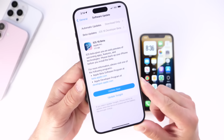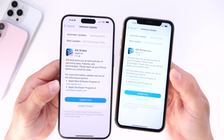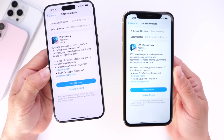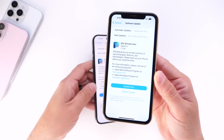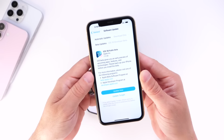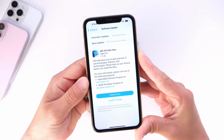So just keep in mind that if you plan to update to iOS 18 at any moment, whether it is a developer beta or the public beta, these issues are present. Battery life isn't the best. Third-party applications and financial applications may not work for you, and you may encounter some overheating and obviously some lag within the software.